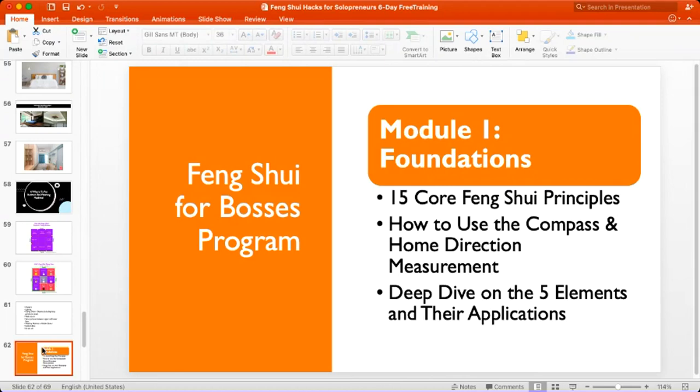So I will explain all of that in the first module to make sure you have good foundations. You understand the 5 elements, you understand how you should be measuring your home direction, and to work with your floor plan, with your compass, what to do if you have an L-shaped floor plan, what to do if you have a diamond-shaped floor plan, etc., etc., etc. And the 15 core feng shui principles. You will learn everything in Module 1 to make sure you have good foundations.